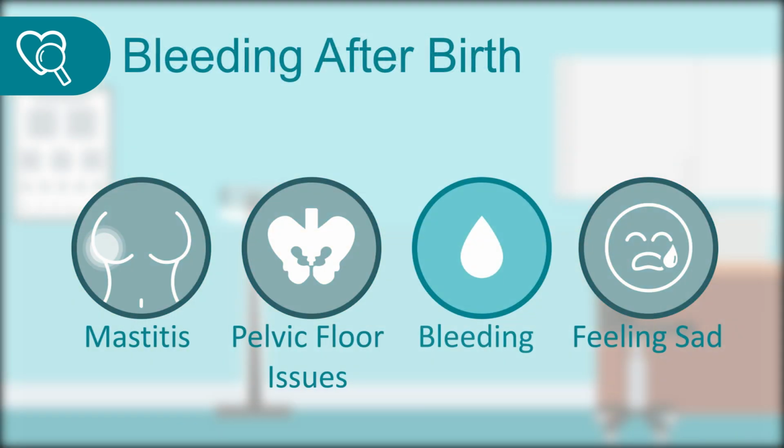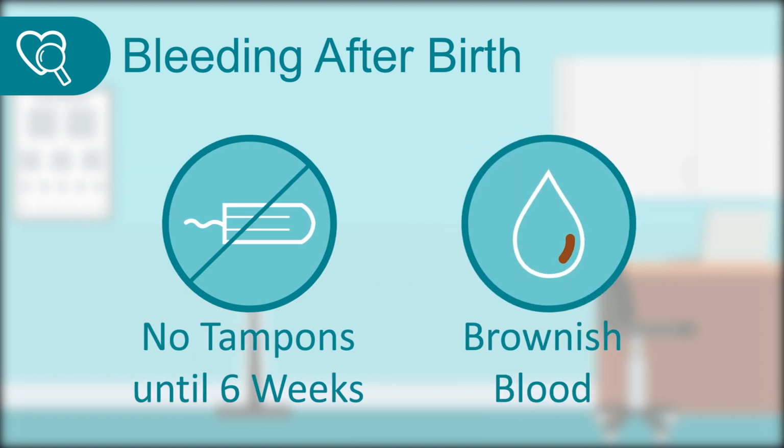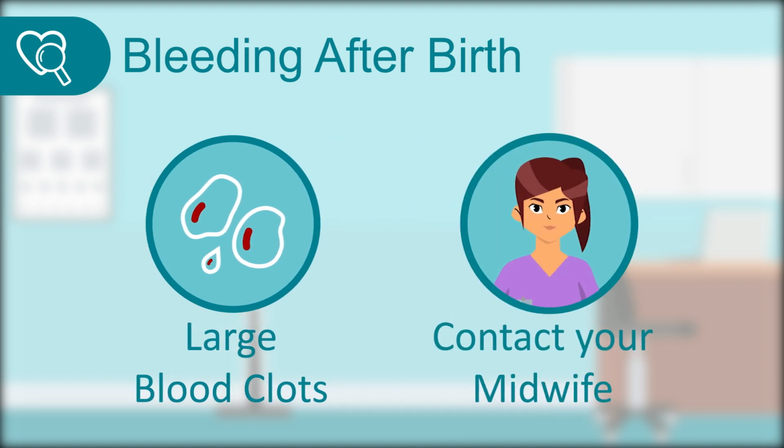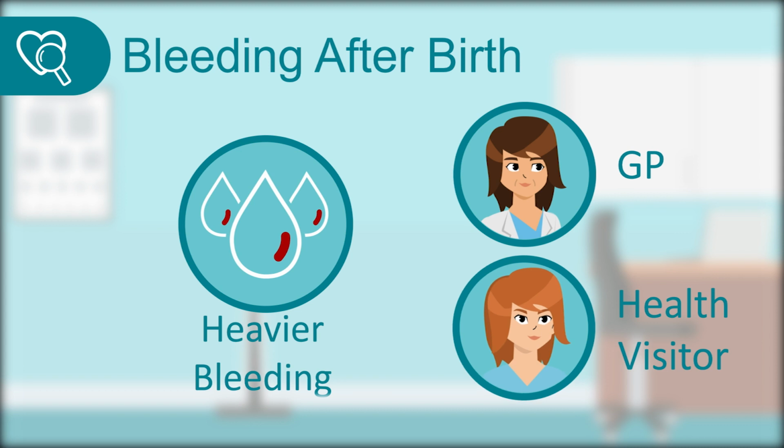It's normal to bleed from the vagina after giving birth. You should avoid using tampons until after your 6-week check, as they may cause an infection. The bleeding may last for a few weeks and will turn brown before stopping. If you're losing blood in large clots 3 to 4 days after birth, contact your midwife for treatment. If the bleeding is heavier than expected or is not getting lighter, contact your GP or health visitor.